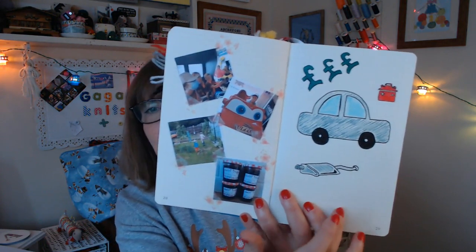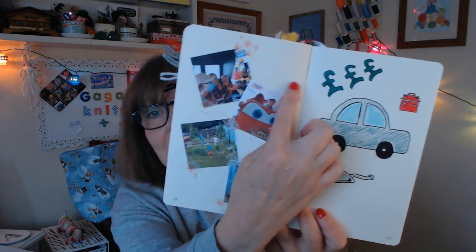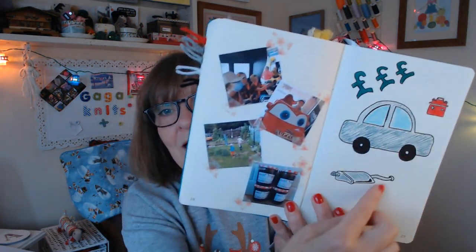And then also my car needed a new battery. New battery and a new exhaust, so it cost me quite a lot of money. And I was going to put how much everything cost, but I haven't got around to that.